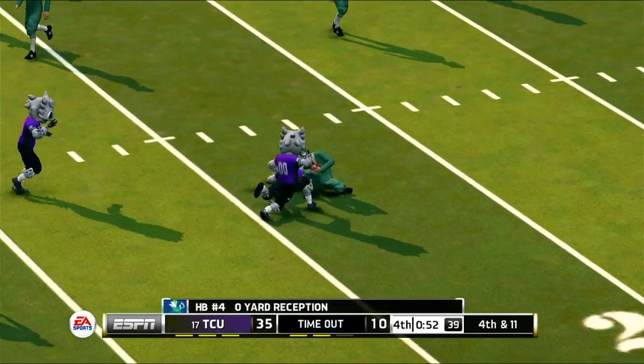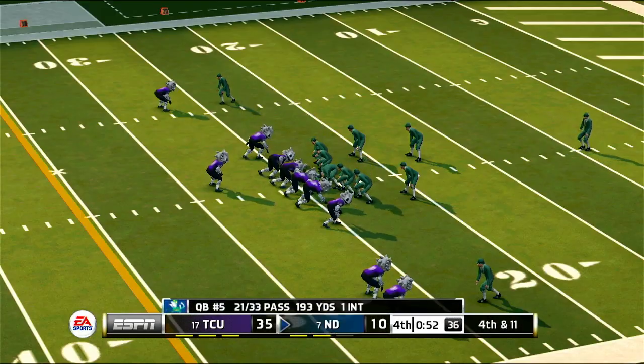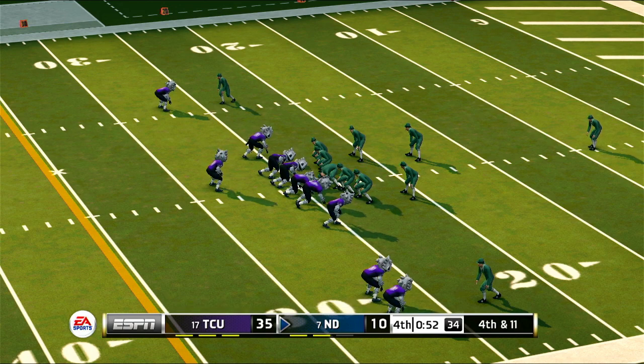Well, a nice stop there late in the fourth quarter, but this game, quite frankly, has been over for a long time, and I'm ready for it to end.